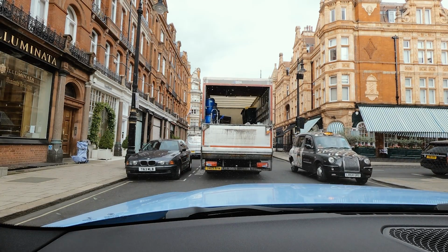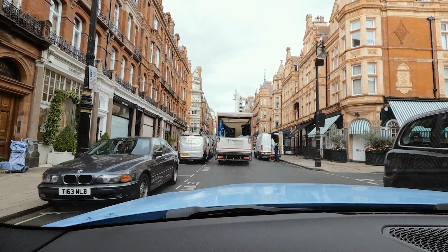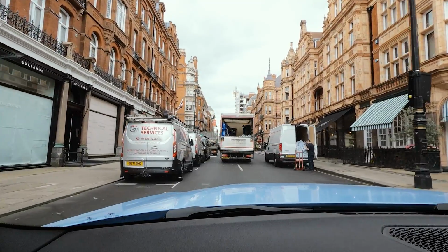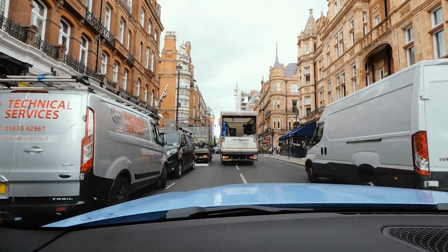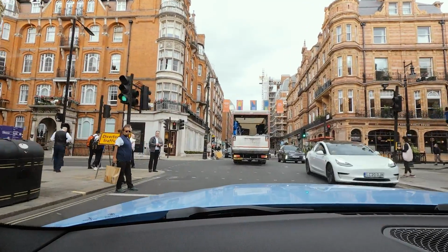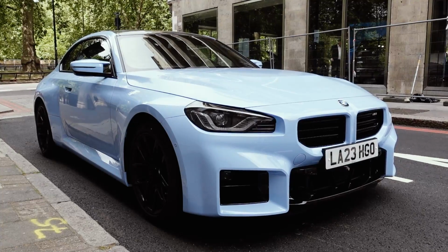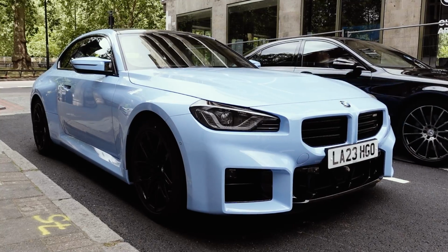So of course it's a smaller version than the M3, M4. It's a detuned engine. It's got 454 brake horsepower as opposed to just over 500 with the M3 and the M4. But it's a little bit bigger than the previous generation M2 Competition, which you would expect on the new cars.